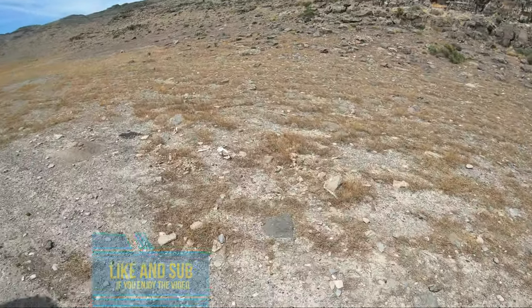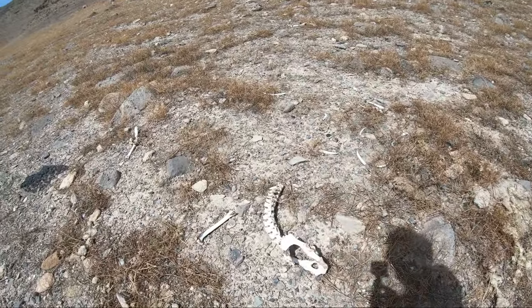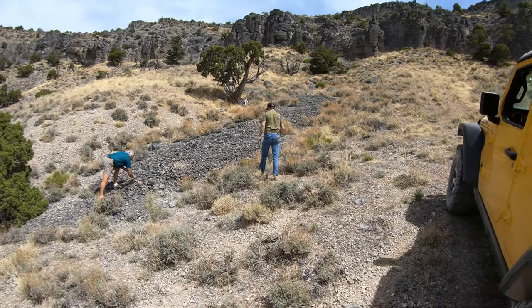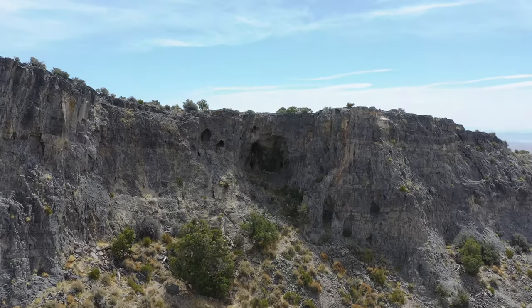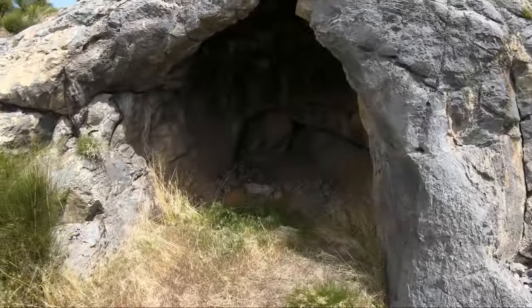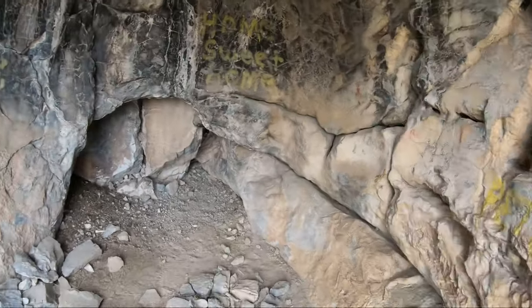He's scattered it all over. Does not look like a horse's hind end. Nope. Out here trying to find some fossils. Is it a date? Oh, it's probably back here.